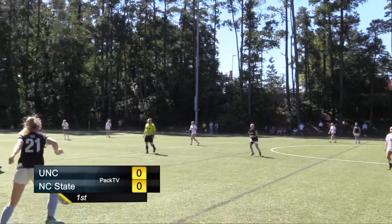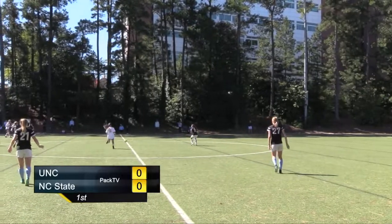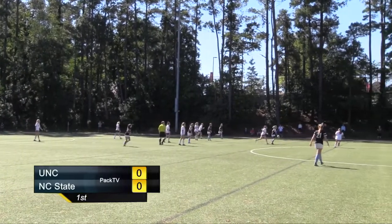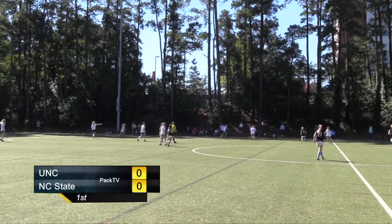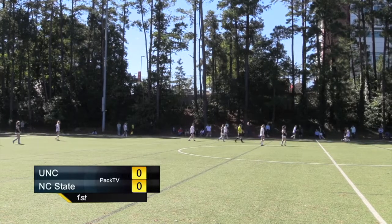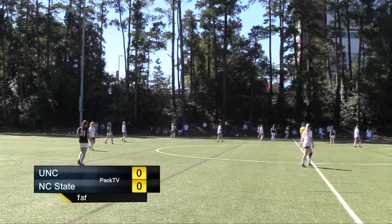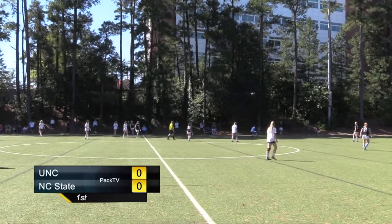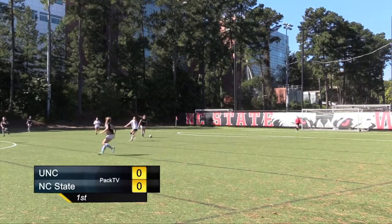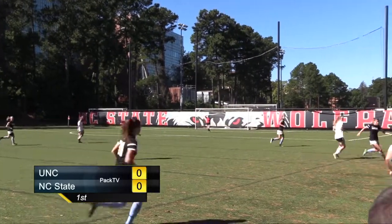And Carolina working it. Working it back toward the middle. Should be about 10 minutes left in the half so far. Goal at this point, headed into half, would be a big momentum boost for the second half. Yep, for sure, Ethan. And State putting on the pressure as Carolina's in their own defensive third. And that one rolls out. Good pressure, forced a turnover there.